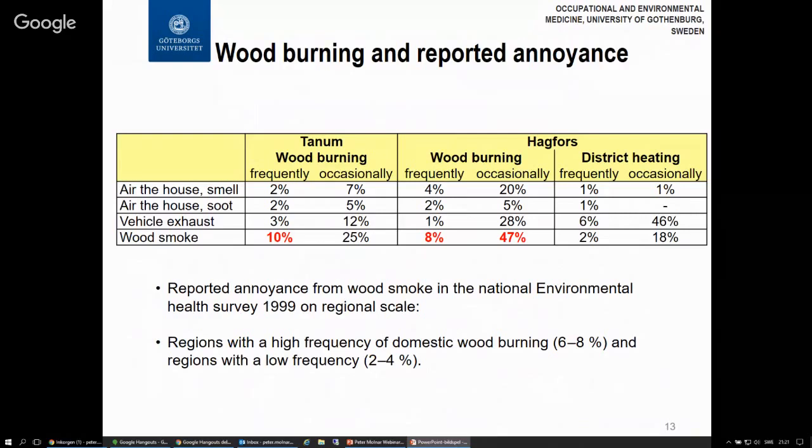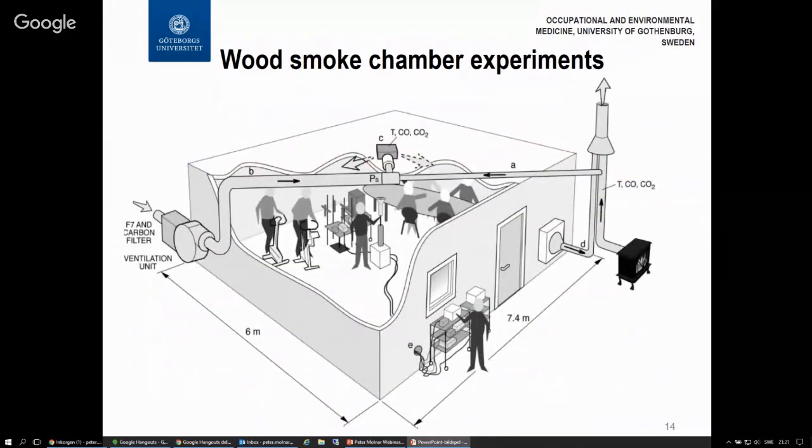So how unhealthy are these wood smoke particles and gases? Well, we investigated that one as well, of course. We have conducted a few wood smoke chamber experiments together with colleagues at the technical research facility, and they have some really nice facilities. So we actually made this 45 square meter chamber, which you can see a schematic picture of here, where we have a lot of control units.